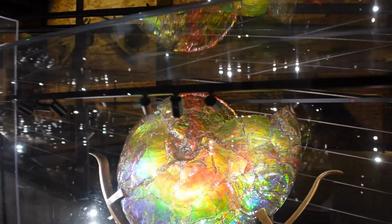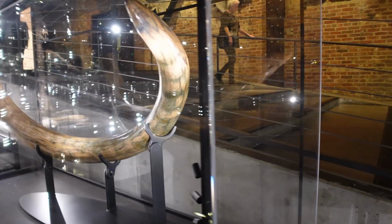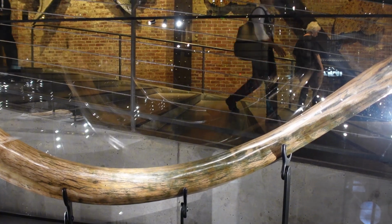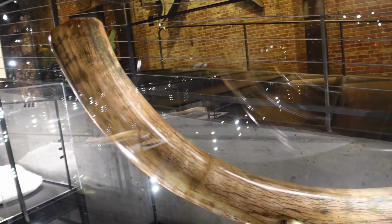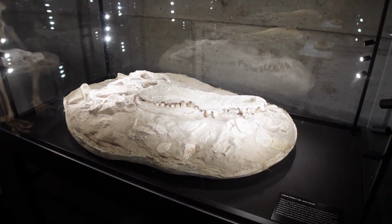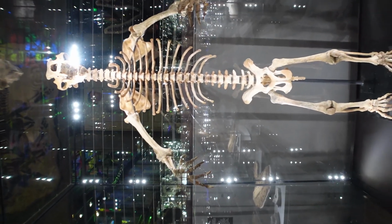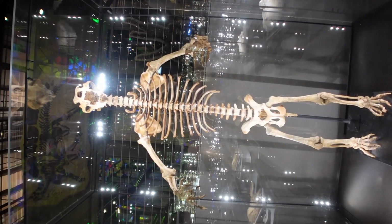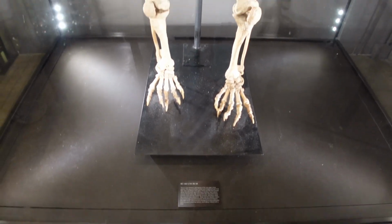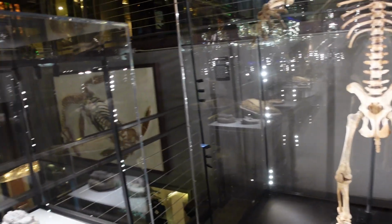Oh, cool. This is actually a fossil. That's definitely a fossil. It's a mammoth tusk. Sweet. Crocodile head fossil. Is that a bear? I think it's a bear. Ice Age cave bear. Okay, that is a cave bear. Fair enough. Or bare enough. Yeah, that was just horrible. Forget I even said that.